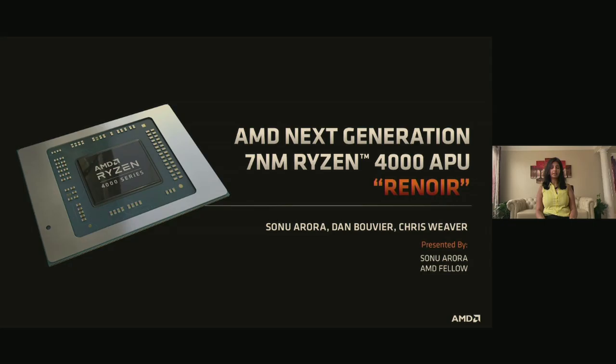Also known as Renoir. I'm Sonu Arora, AMD Fellow and the SoC Architect for Renoir. Today, I'll share my experience in bringing alive this APU and many engineering innovations that contribute in making this the best notebook processor selling today.